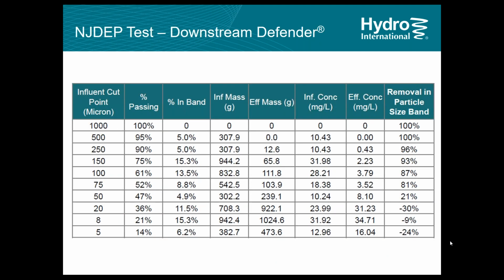Now, when we did our testing on our equipment, I don't know if many other manufacturers have done this, we actually measured discrete particle sizes coming in and coming out of the device. Because we're putting all this material through there, we thought it'd be a good idea to look at what particle sizes were affected by our device and how well they were removed, and where the device started to struggle.